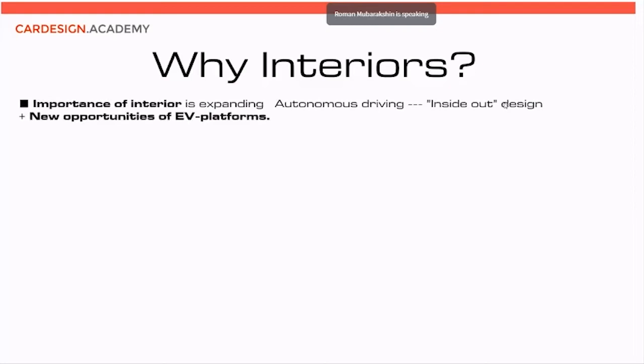First of all, one of the reasons is that the importance of the interior is expanding right now. Think about autonomous driving, where there is more and more of an inside-out design approach, which is being induced by the new opportunities of electric vehicle platforms, because we get more and more space liberated thanks to the new packaging. Also, autonomous driving would allow us to get rid of certain safety necessities. Hypothetically, it could get us rid of things such as airbags, which are quite chunky as a piece of interior.